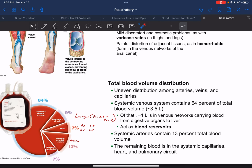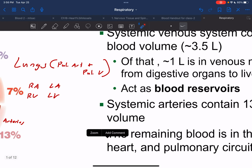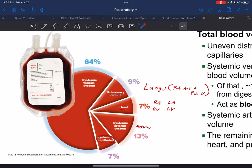Everything else does not matter. I care for you to know in bold and know this chart here. This is a little bit of extra fun facts to read, but I don't need you to know the exact volume amounts and things like that. Just know this chart here. That's all that's missing.